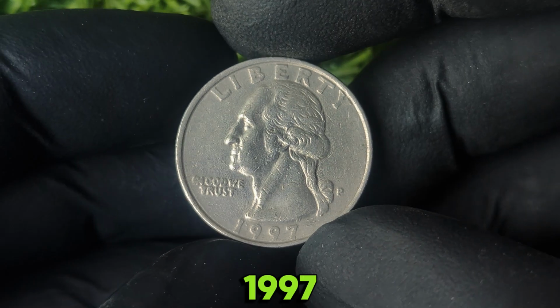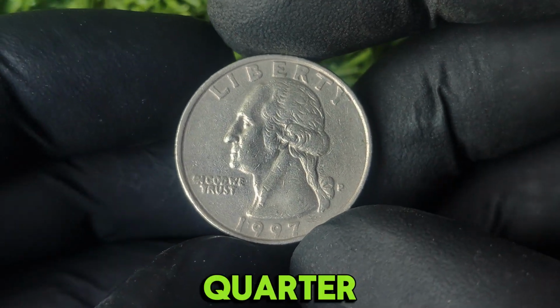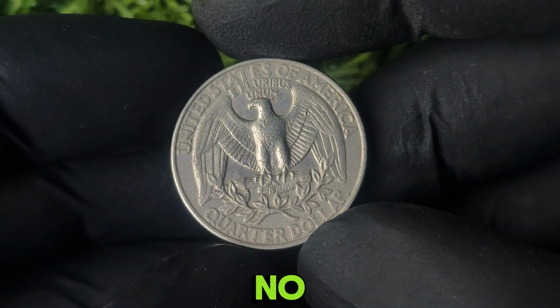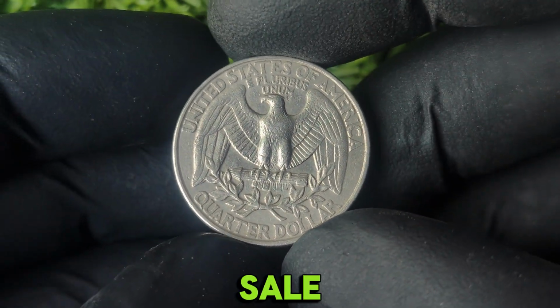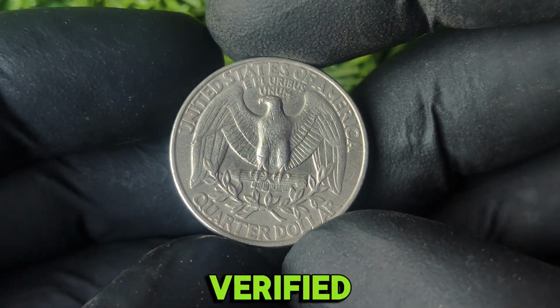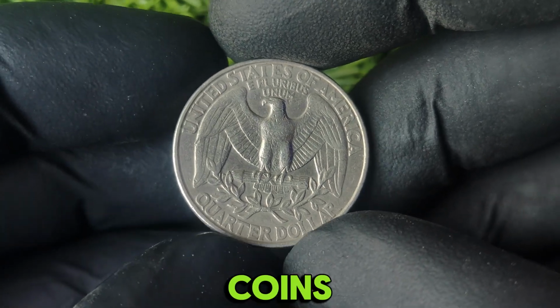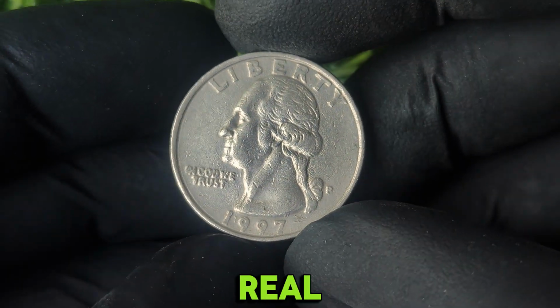You may have heard of a 1997 P quarter selling or being valued at $1.8 million. While there is no official auction record for a public sale at that price, there have been verified private collectors willing to pay extraordinary sums for extremely rare error coins. And that's where this story gets real interesting.